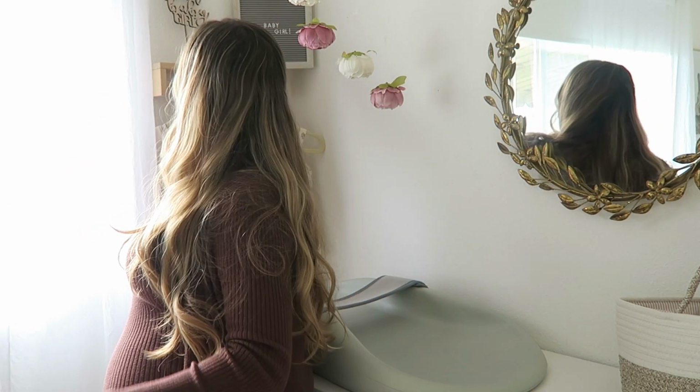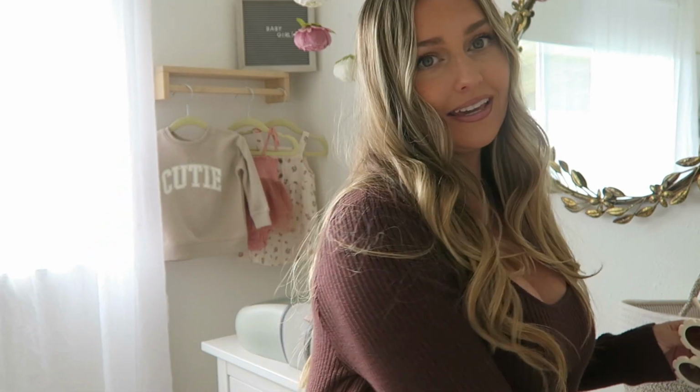Oh, I forgot to show these little cute glasses. These are so cute. Cute little glasses and this little cake topper. It says Sweet Baby Girl, which I'll be using for my baby shower and the cake.